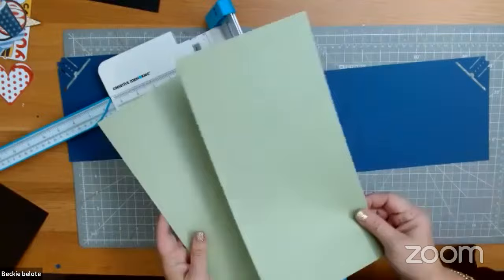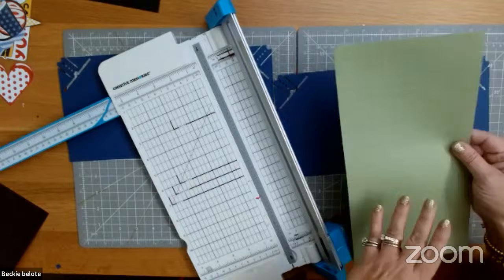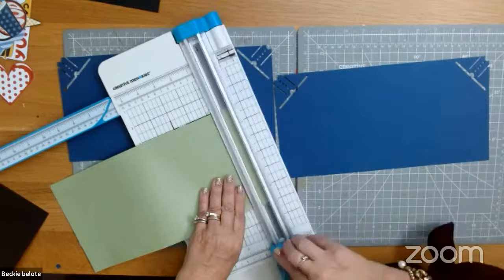Then I'm going to stack them and then do what we just did on the other one. All right, remember we took a half inch from the top and a half inch from the side. We're going to do that again from both of these at the same time. So that's the first line over. I think it moved. So half an inch there.